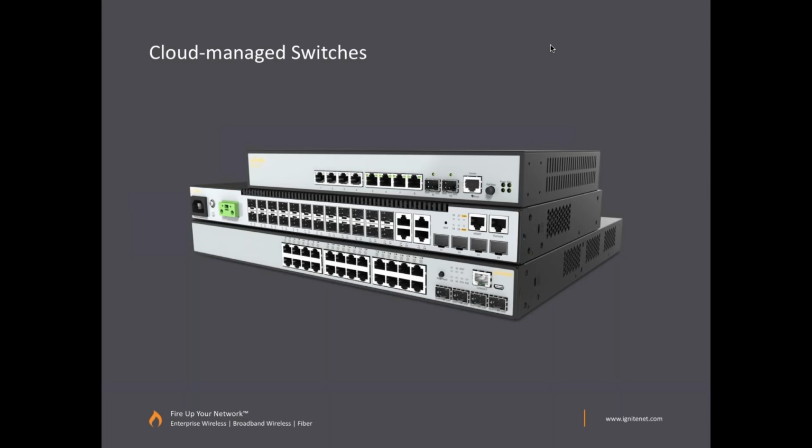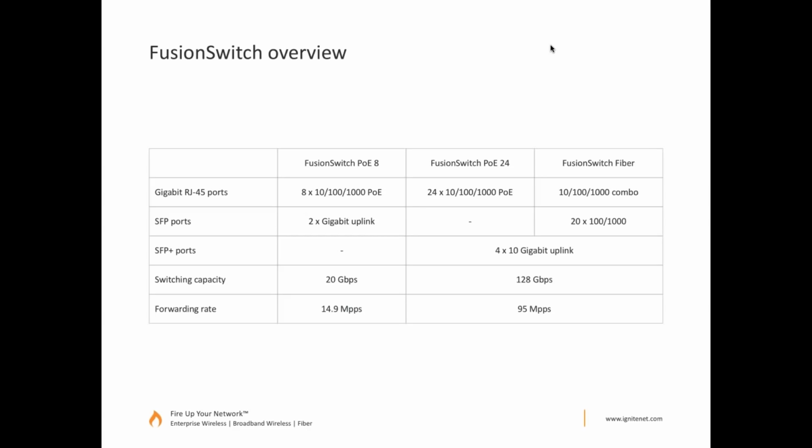Some of the other products that we have that are also cloud managed, as I mentioned, are some access products, and these are 3 different switch products. So basically, we have an 8-port PoE switch, which is 8 gigabit ports and 2 fiber SFP uplinks. They're 1 gig fiber uplinks.